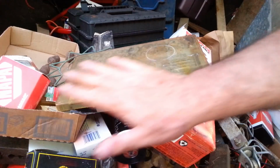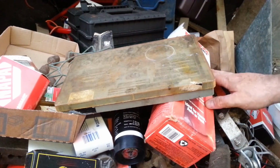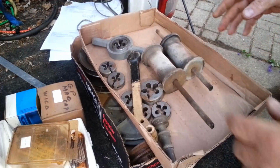So I paid $22.50 for everything you just saw. And there wasn't very much in there useful. Mostly junk, maybe a little bit of hardware, a couple fire extinguishers, a couple come-alongs. The rest of it I could care less about. It'll have to go somewhere else. So let's see what else I got.